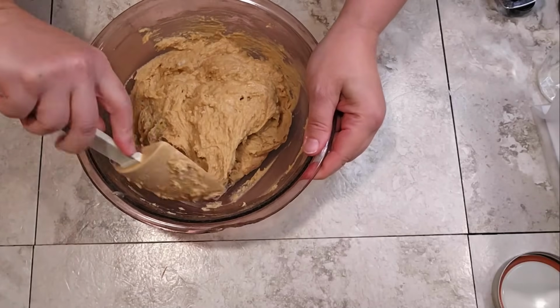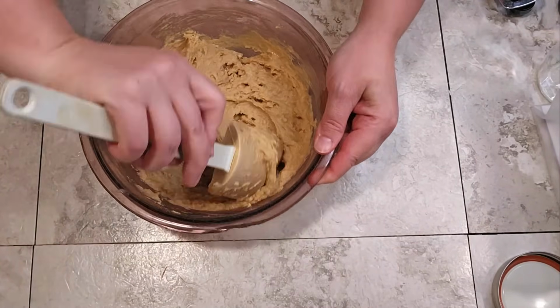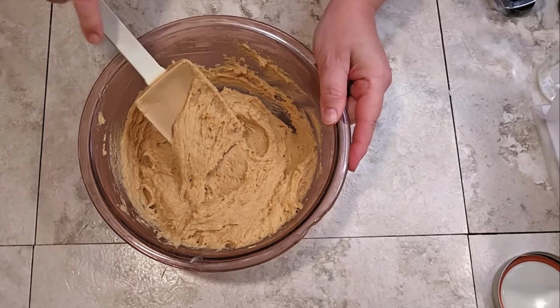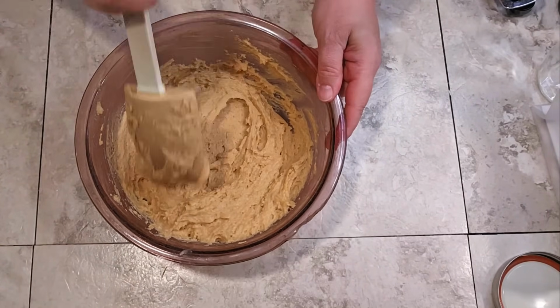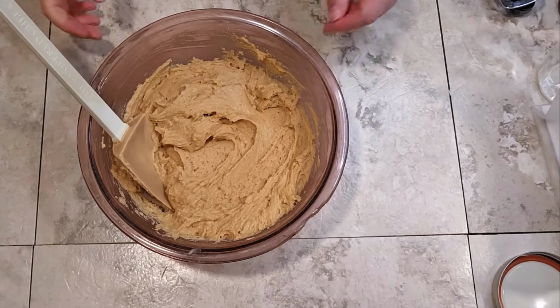It smells very good, very peanut buttery. Smells like peanut butter cookies. All right, so that looks pretty smooth and well combined. You don't want to mix too much and make it tough. I don't see any clumps of flour and I don't see any wet spots.